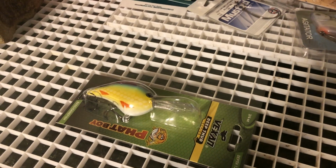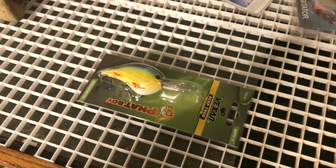And the final baits we have here are 2 crankbaits. We've got a deep diving crankbait. As you can see here, this thing goes down to 12 feet. It might be a little bit too big for this pond, but I know it gets up to 25 feet out there towards the middle, so this thing should work fine.